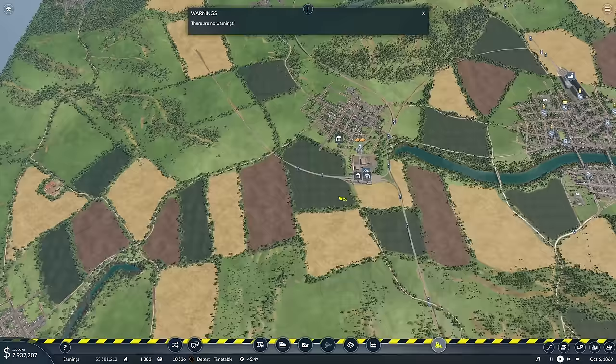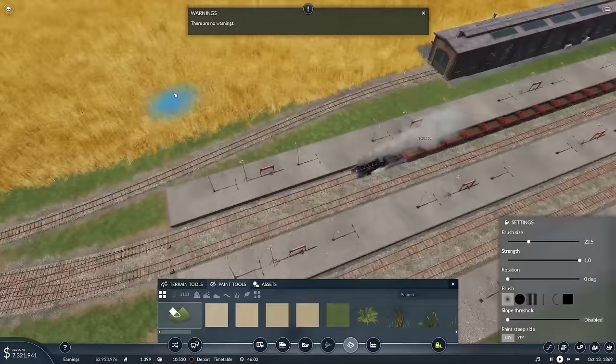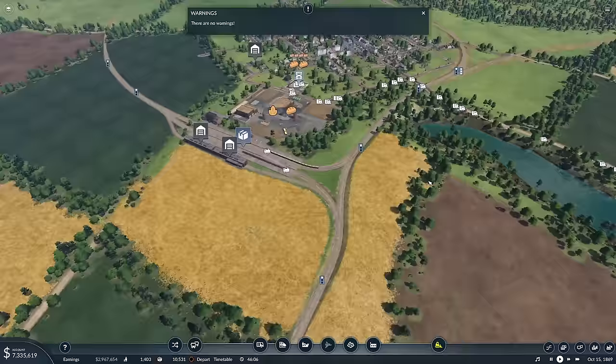Let's go back to that paint tool. I want rid of that flipping grain. Grain everywhere, good lord. Blooming fields, who needs them? Right, so we've got that.